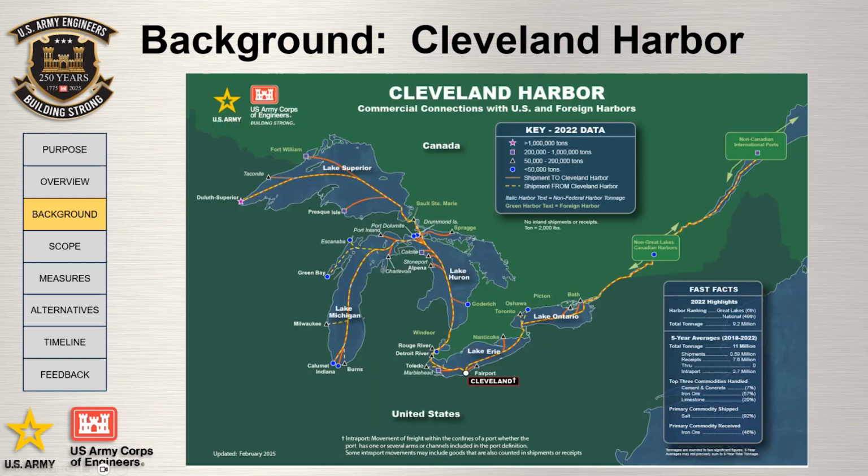Continued operation and maintenance of Cleveland Harbor is justified through economics. Based on 2022 Waterborne Commerce Statistics Center tonnage, Cleveland Harbor is the 6th busiest port on the Great Lakes and the 49th busiest port in the nation. From 2018 to 2022, the 5-year average for commodities transported through Cleveland Harbor was 11 million tons, 70% of which are receipts. The top commodities transported through Cleveland are iron ore, limestone, and cement and concrete. These commodities support a large integrated steel mill and a robust construction industry.